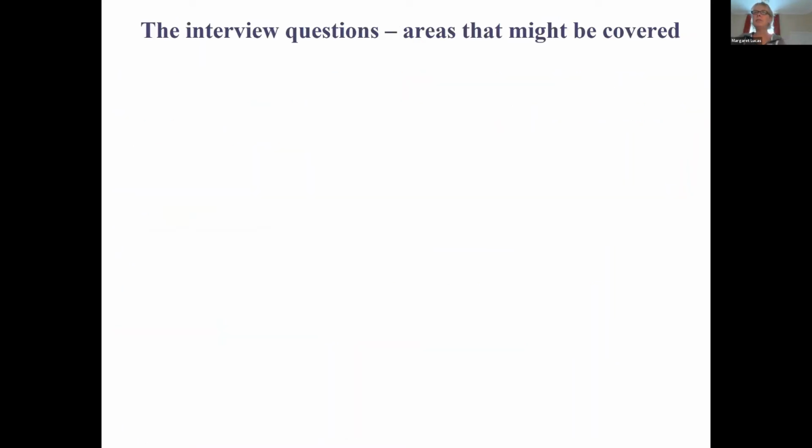So the interview questions, I said, everyone was asked the same questions. So just looking a little bit at a typical format. First of all, there tends to be an introductory question about why the University of Glasgow, why this post, why now? So part of doing your homework is to make sure you understand why you want to come to the University of Glasgow and not any other university. So you need to be quite specific.